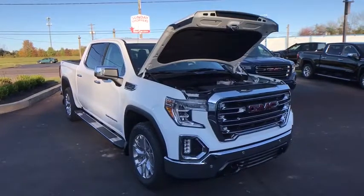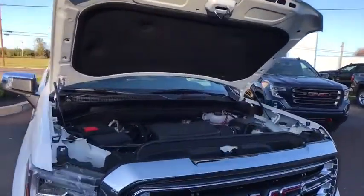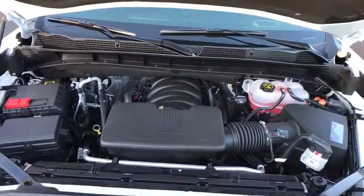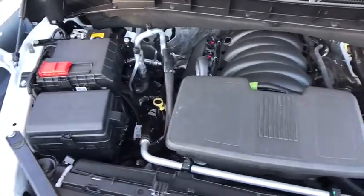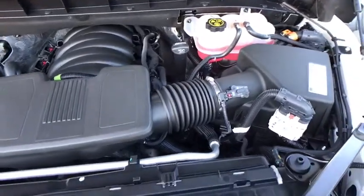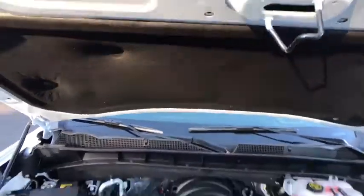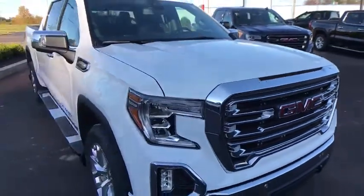We are pleased to show you the 2020 GMC Sierra 1500. The Sierra 1500 offers a 5-star frontal and side crash test rating and a combination of mechanics and aerodynamics that give it better conventional V8 fuel economy than any competitor. Sierra 1500 now comes with an automatic transmission that combines high max hauling capability with precise control.